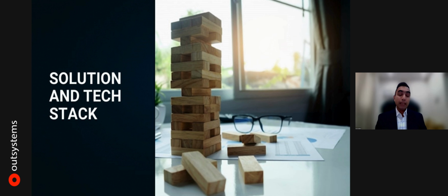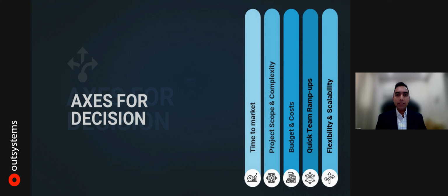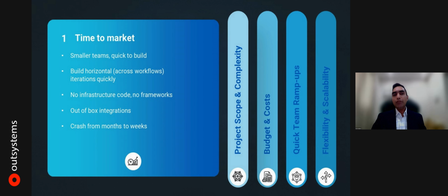And there are many axes of decision that influence these choices. However, today, let me highlight just some of the key drivers that we use. These are not independent drivers. They must be looked at in conjunction for decision making. Namely, time to market, the project scope and complexity, budget and costs, quick team ramp up, and flexibility and scalability as well.